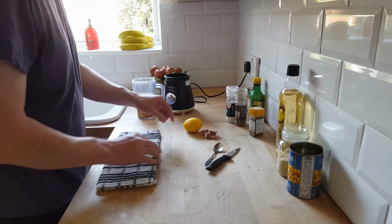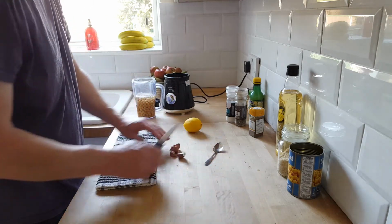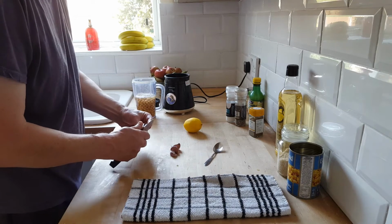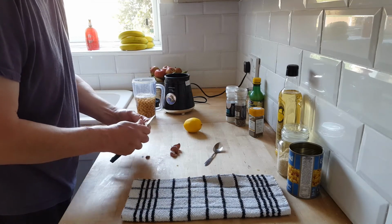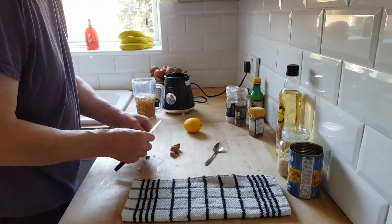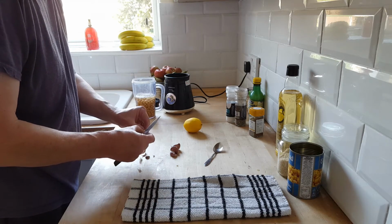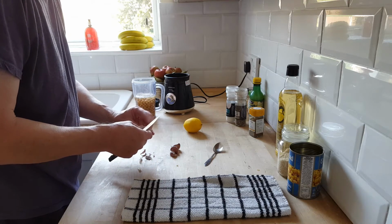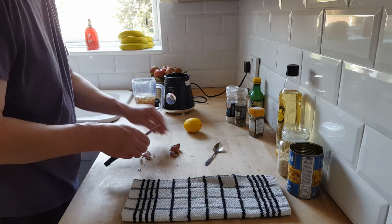Then we're on to our garlic. I should have prepped this earlier, shouldn't I? Let's get that out of the way. Top and tail those and peel the skins off. And just pop them straight in.